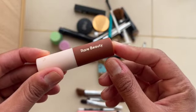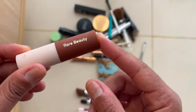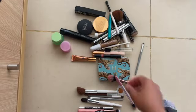I'm gutted that this is limited edition. I did not realize that. I'm gutted that this color is limited edition. It's just sad. But I did use that one.